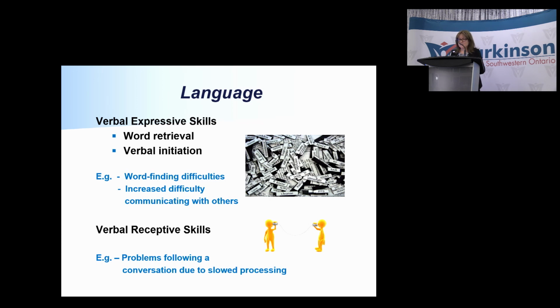And of course, we all have this problem, right, as we age. So we know that with the aging process, word finding difficulties become a lot more common, but in Parkinson's disease, it can be more pronounced.